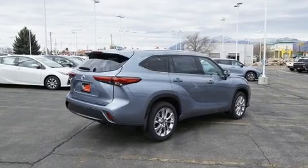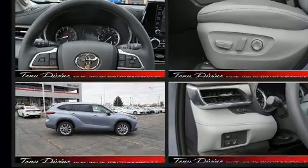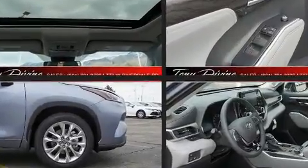Third row seats provide an even greater maximum passenger capacity. Audio features include an AM/FM radio and 11 speakers, yielding maximum audio versatility.